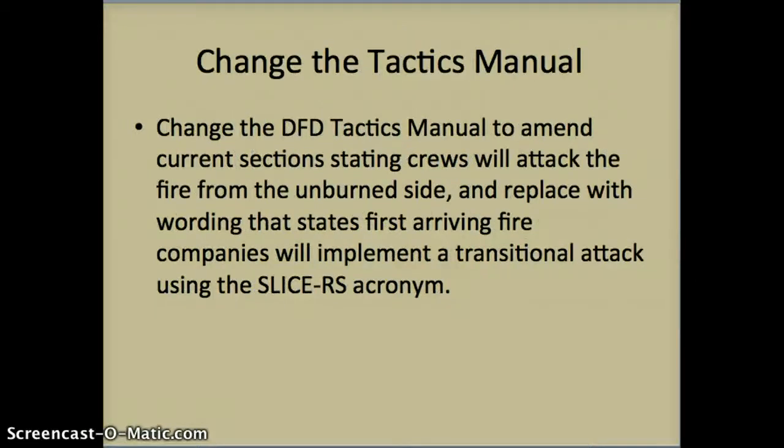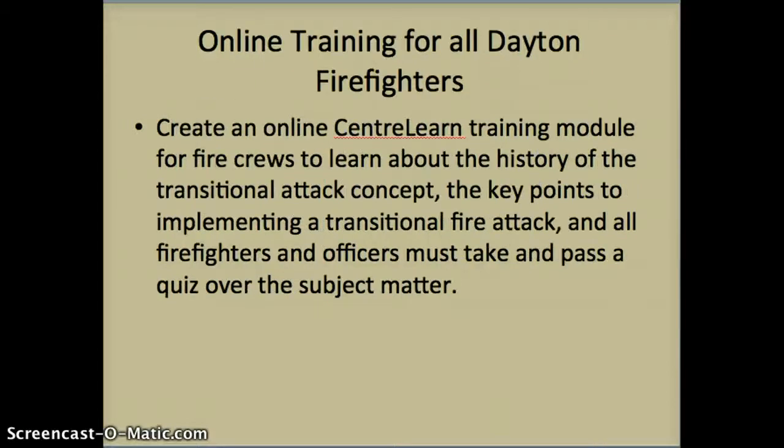The first item is to change our tactics manual. The tactics manual will need to be amended, with the current section stating crews will attack the fire from the unburned side replaced with wording that states first arriving fire companies will implement a transitional fire attack using the SLICERS acronym should it be an interior offensive attack.